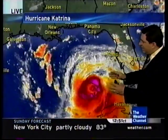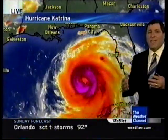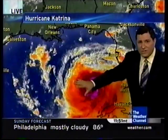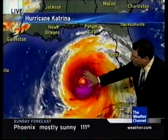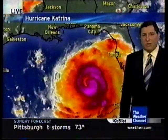Nothing here really to indicate that there's anything that's going to make this storm weaken. No shear in the system to rip it apart. Very warm sea surface temps, and notice it's tracking off to the northwest right now. So as soon as we have that 1 a.m. advisory, we'll get that in for you.